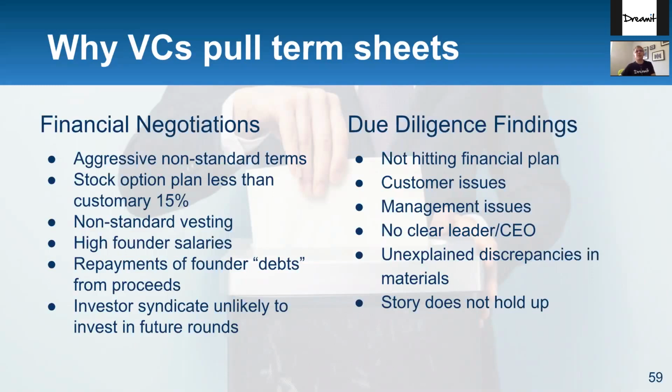Financial negotiations, where you're asking for really non-standard terms. A really great VC firm that's big and well-known and branded is going to see 2, 3, 4, 5,000 deals per year. And they want to invest in something that really makes sense to them, that kind of fits the mold of what they're looking for in structuring.